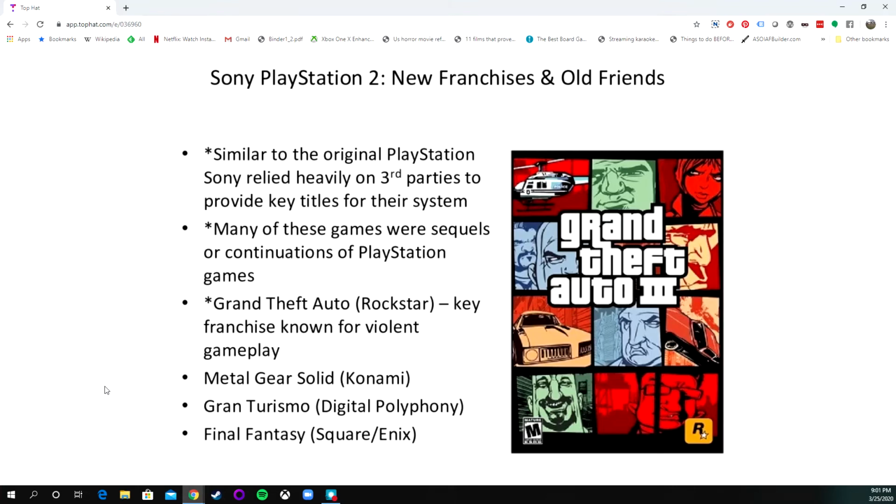Grand Theft Auto is a special case. It is the biggest game of this era by far. It's the biggest game franchise. There's Grand Theft Auto 3, Vice City, San Andreas. We're going to talk about those in a separate lecture individually. But Grand Theft Auto first appears on the PlayStation, and as a result, again, it just feeds on itself, right? It's the most popular game franchise on the most popular console, so it's a big success all around.